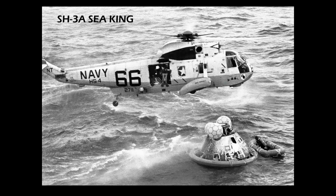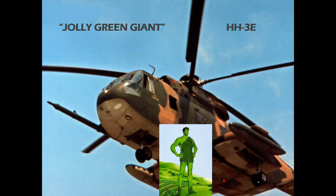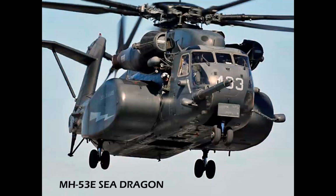The H-3 became famous in the retrieval of the Gemini and Apollo astronauts. And the Air Force version, the HH-3 Jolly Green Giant. And that name came from the cartoon character used for a food company. And ho, ho, ho, Valley of the Jolly Green Giant. But these were wonderful machines and saved many, many lives in the war in Southeast Asia. The H-53, Sikorsky's largest helicopter, an amazing machine, the Sea Stallion, and here we see the Marine Sea Dragon with the large external sponsons, which held a lot of fuel, but an amazing helicopter.